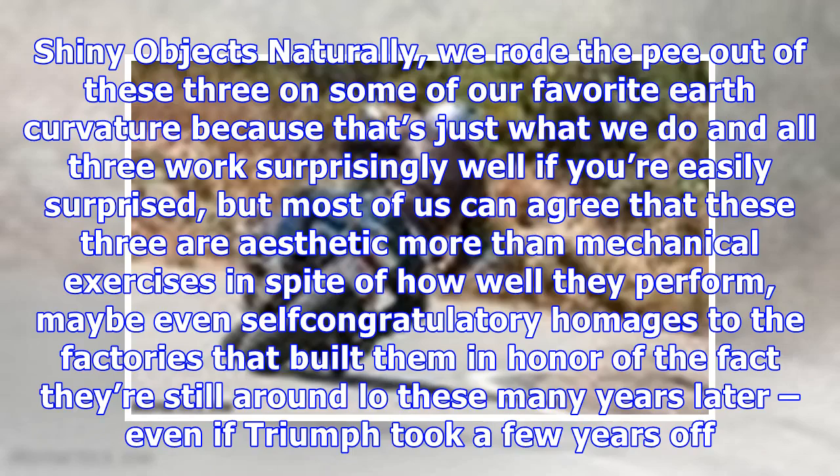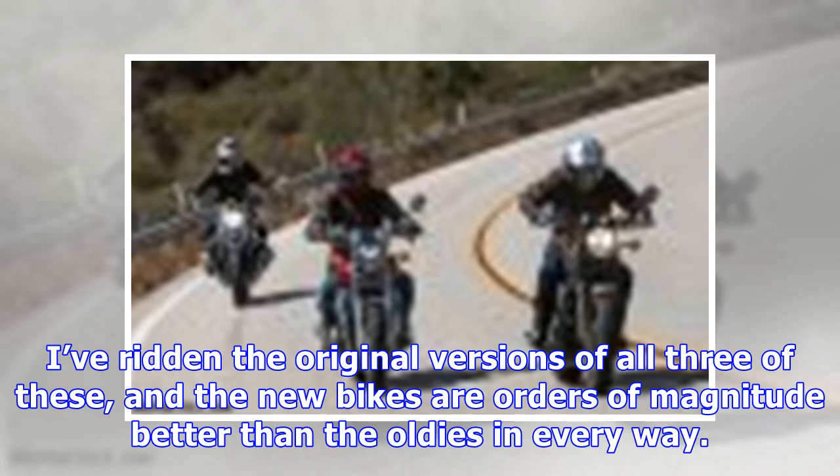Naturally, we rode the pee out of these three on some of our favorite earth curvature, because that's just what we do, and all three work surprisingly well if you're easily surprised. But most of us can agree that these three are aesthetic more than mechanical exercises in spite of how well they perform, maybe even self-congratulatory homages to the factories that built them in honor of the fact they're still around these many years later, even if Triumph took a few years off. I've ridden the original versions of all three of these, and the new bikes are orders of magnitude better than the oldies in every way.